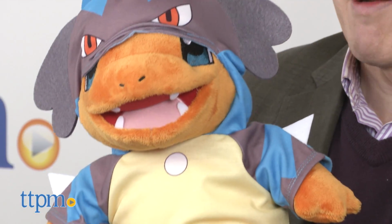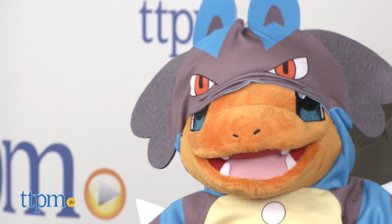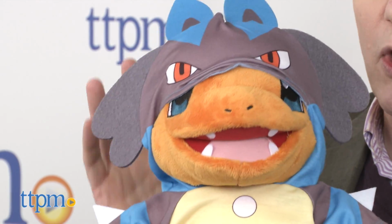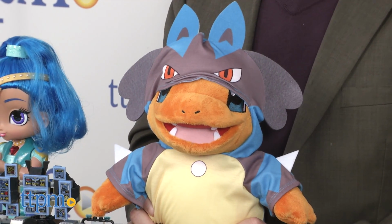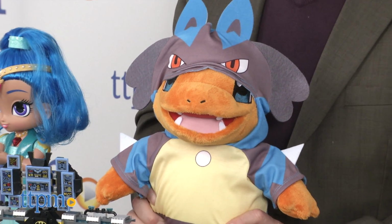So Charmander has a sound chip built into it, and all of these things are pretty reasonably priced. We don't know exactly how much this one is, but you can go to Build-A-Bear Workshop and find out. Really super cute. We really like this guy. And actually it's the third Pokemon character that Build-A-Bear Workshop has done. So if you're a big collector, you might want to get this one.